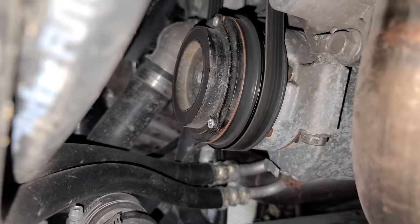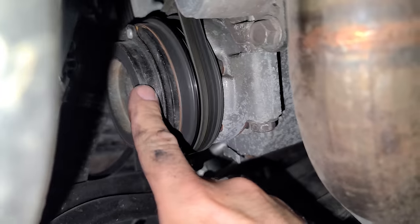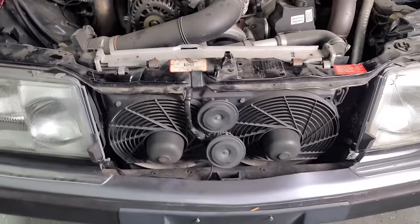Okay, still, yeah, that's not working. This thing keeps on revving up on its own. That is not kicking in though. It wants to work. It wants to have AC. It's probably just low, so we'll have to check that out too. I'm making a list though, people. I'm making a list. We will sort this car out. Yeah, the fans definitely work.